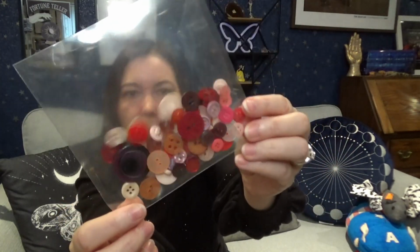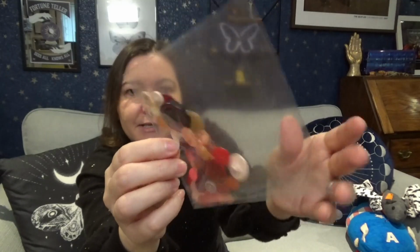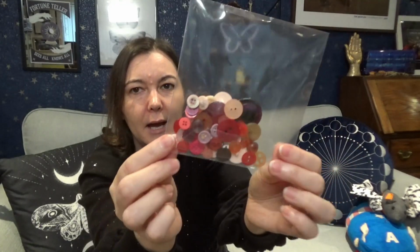And then I got these beautiful buttons. Look at these, they're all pinks and purples, so pretty. I absolutely love these. I love that quite often they'll get boxes full of buttons and they'll put them in these little packs. Really good to find. And then we get on to the sewing patterns, and some of these are gorgeous.